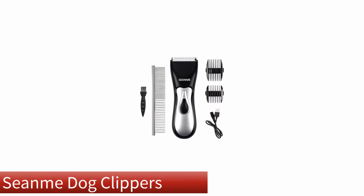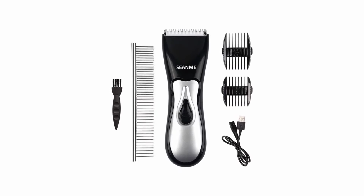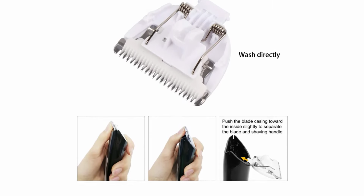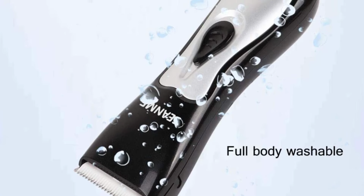Number 2. Our second best pick is Seanme Dog Clippers. This 2-speed clipper comes with a great grip featuring the battery charge LCD indicator and has quite a bit of power provided by its built-in rechargeable Li-ion battery. This makes it a versatile tool for taking care of the coats of your animals, and the grip should help to compensate for the additional weight caused by having a 2-speed motor.